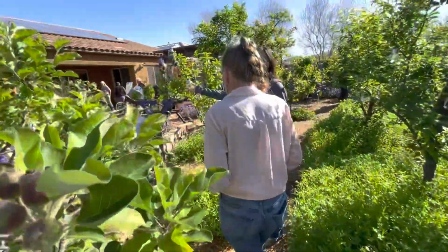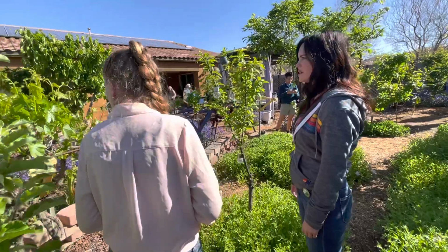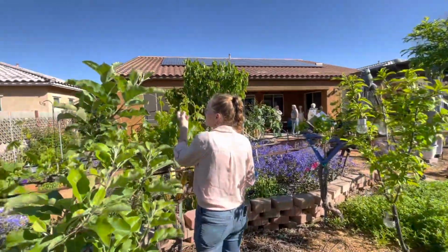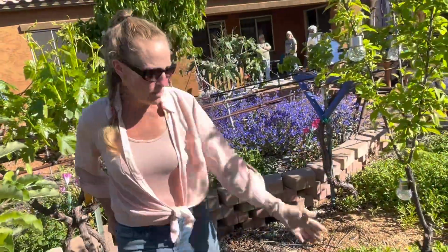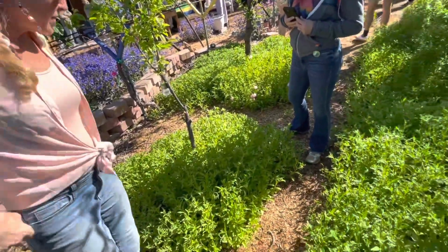Like little solar lights? Looks like it. There's all kinds of little solar lights all over. Yeah, it makes it kind of magical. Little grape babies. Yet, but when it does, it will be. So does this. Pink? Mm-hmm. That pink right to your right.